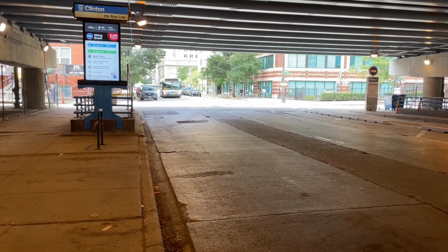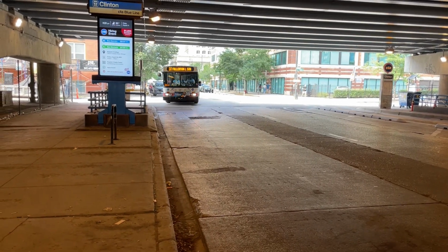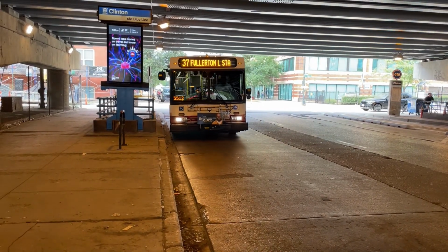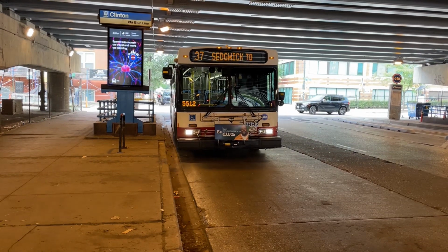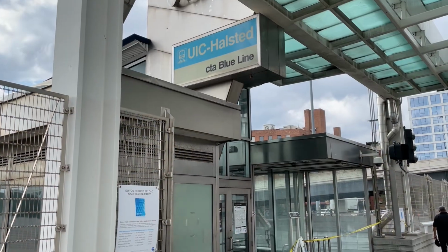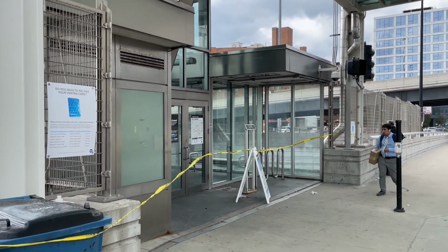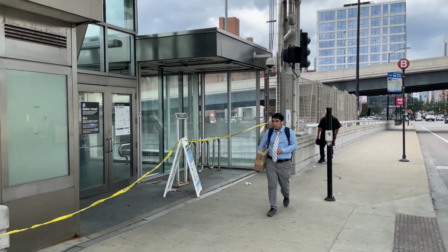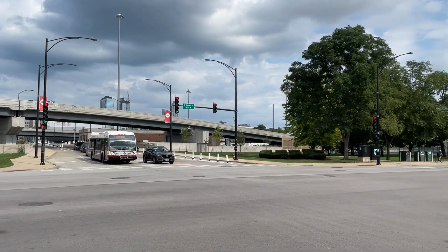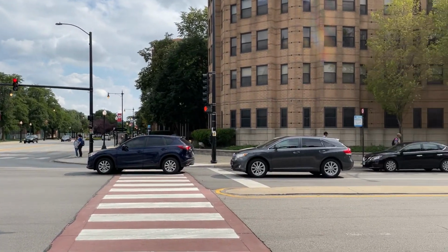The number 37 Sedgwick Street bus continues to make its normal stop and layover at Clinton Station. The Halsted entrance to UIC Halsted Station has been locked, with caution tape and informational signs installed in front. Shuttle buses stop on Harrison Street, just west of Halsted, about a 2-minute walk from the Halsted entrance.